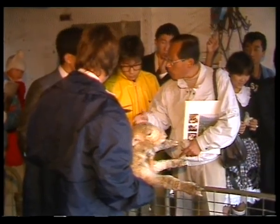I think they're slightly intimidated by the size of the animals close up, and I know some of them haven't seen cows and sheep at close quarters, but they've been captivated by our native animals, and yeah, it's all a great experience for them.